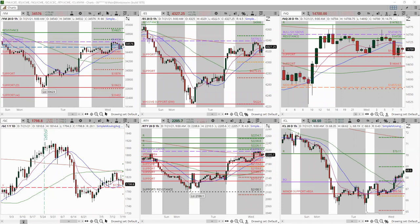Let's dive into the calendar and let's see what we have scheduled for the trading session today. At 10 o'clock, we have crude oil inventories. And this is pretty much going to be it. So you can see that oil is running before the numbers.